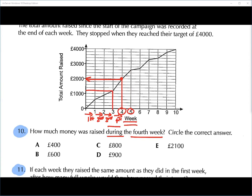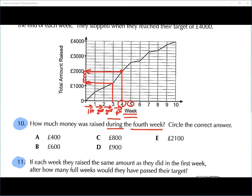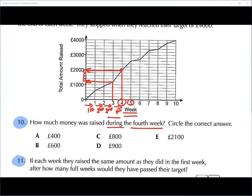We've got to go up, and we've got to go across. So how many gaps do we have? 1, 2, 3, 4. So what's each gap going to be worth? 100. Each gap's worth how much? 200. So 200, 400, 600, 800, 1,000. So we've got 4 gaps. So how much money is here? 800. So when it says during the 4th week, we have to understand that it's actually between the 3rd and the 4th. When I checked it, it was that way, not the 4th and the 5th. So that's the correct answer according to the mark scheme as well.